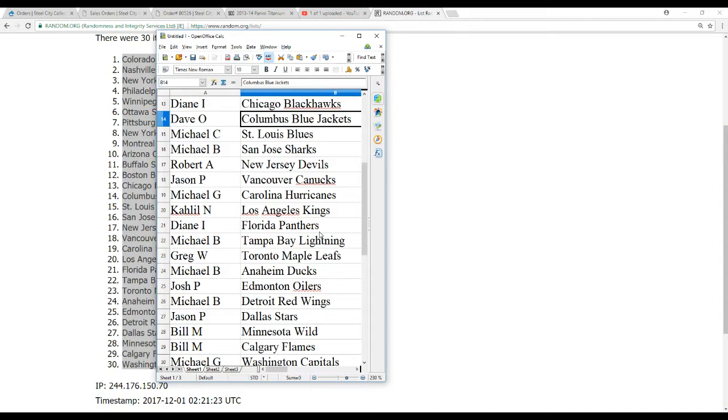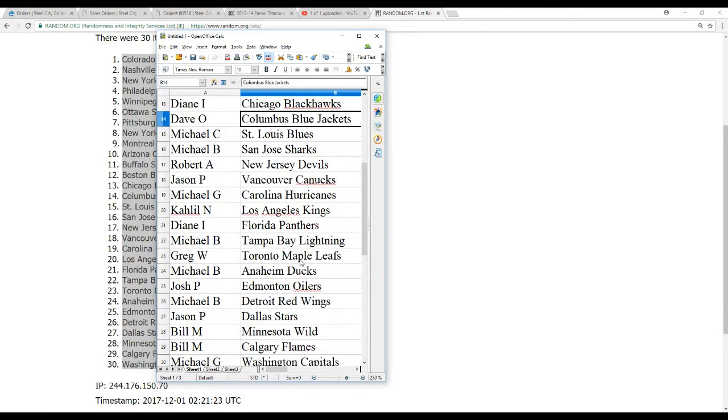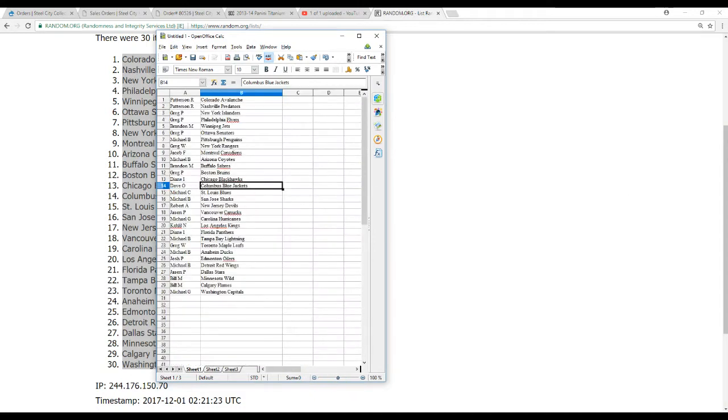Michael G, the Hurricanes. Khalil M, the Kings. Diane I, the Panthers. Michael B, the Lightning. Greg W, the Maple Leafs. Michael B, the Ducks. Josh P, the Oilers. Michael B, the Red Wings. Jason P, the Stars. Bill M, the Wild and Flames. And Michael G, the Capitals. So as usual, I got the list next to me, guys, if you didn't hear your team.